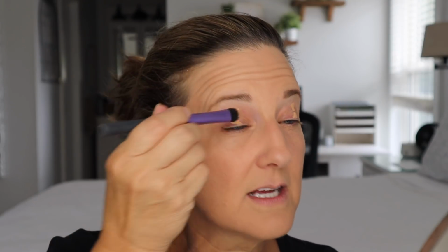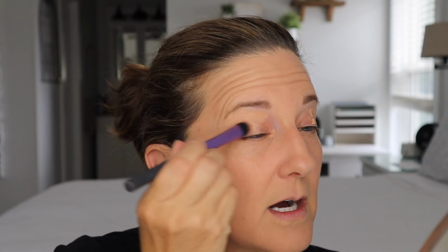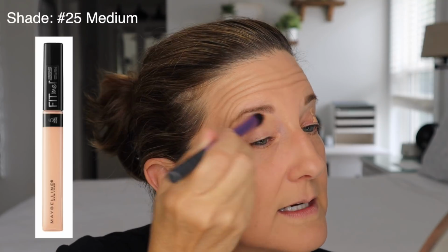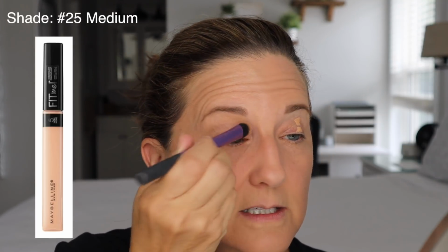So the next thing I'm gonna do is just get an all over color on my lids, because I'm not actually going to be doing any eyeshadow, but I don't like having no color there because my eyes just look kind of dull and not even colored. So I just take this and do all over, and all I used was the Fit Me concealer in kind of a dark color, not a concealer you would use to lighten your eyes, like under eye, but a concealer like a couple shades darker, I should say.